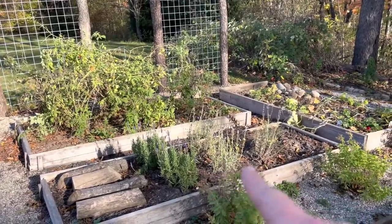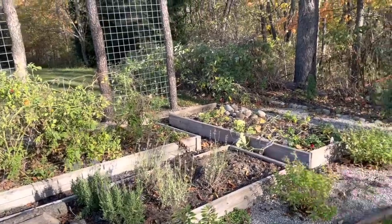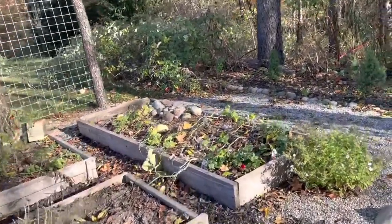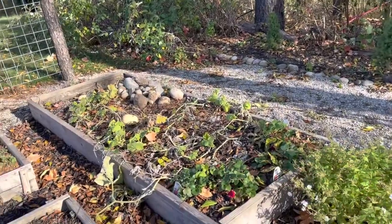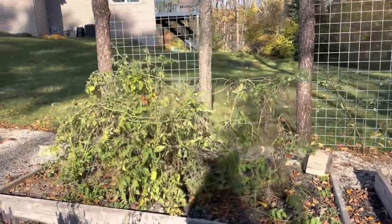clump these up a little bit better so there's more room. I'm going to take out these logs, take out all those rocks over there, clean up. I'll leave the strawberries because those are perennial. And then I'm going to get all of the tomatoes off of here.